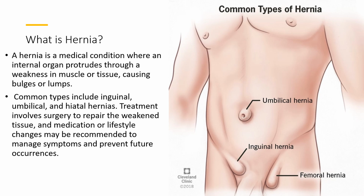Hernias can occur in various parts of the body, including the abdomen, groin, diaphragm, and upper thigh. Hernias occur when the muscles and tissues that surround and support an internal organ weaken or tear. This can happen due to a variety of reasons, such as aging, injury, surgery, or physical stress. When the muscles and tissues weaken, they can no longer hold the organs in place, and the organs can push through the weakened area, causing a bulge or lump.